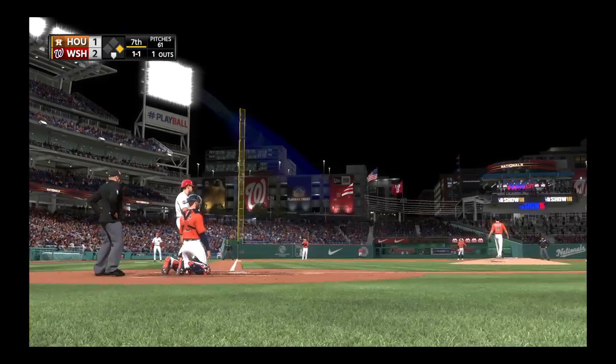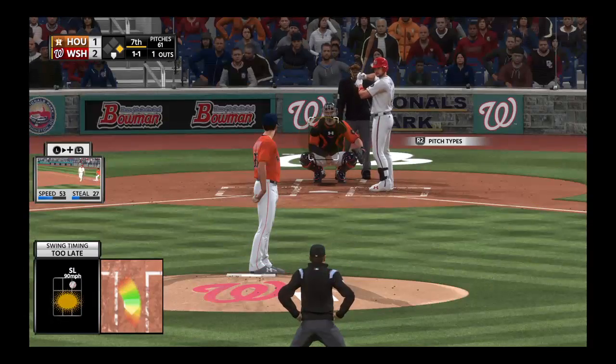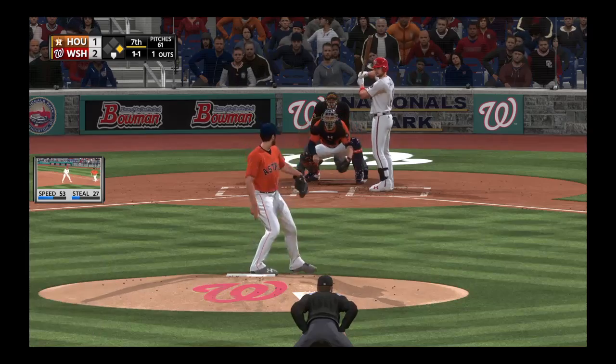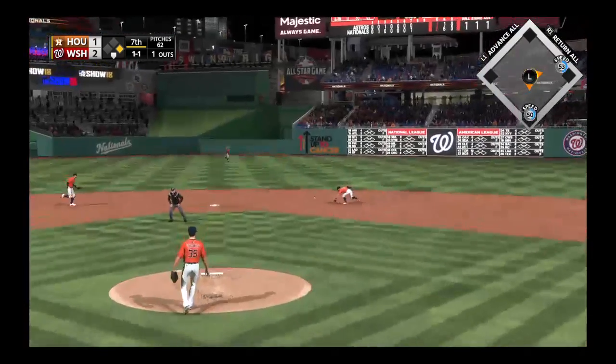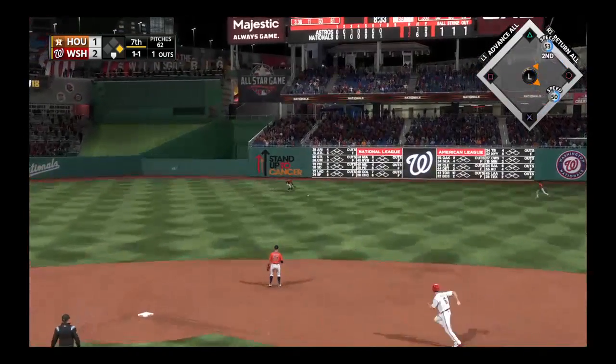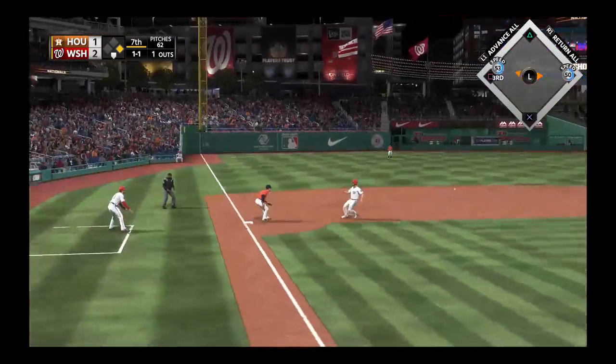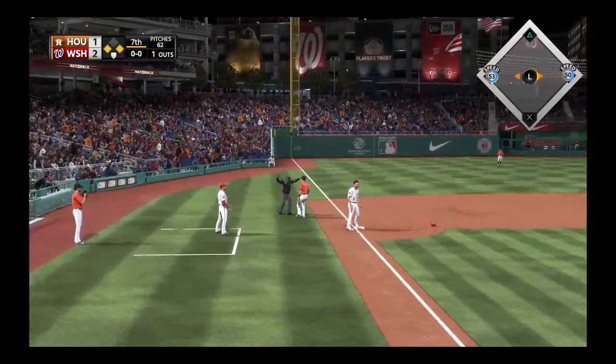Hey, this pitcher better watch himself right here. The way this guy's swinging, he's got aggressive things on his mind. Back up the middle and in for a base hit. Now a long throw to third. And he is in there.